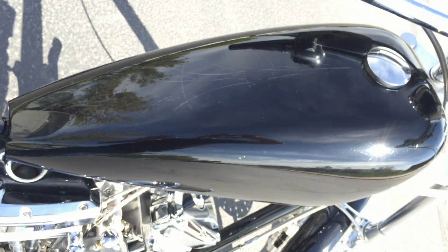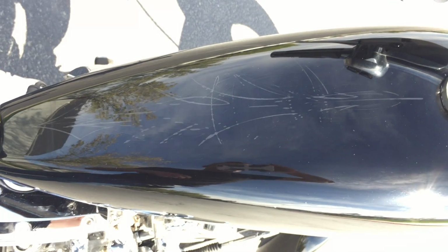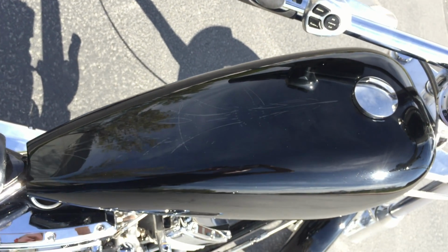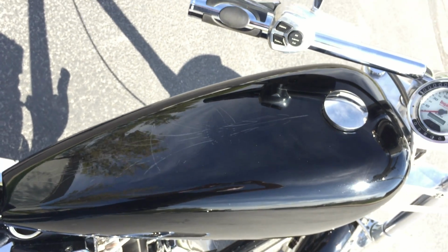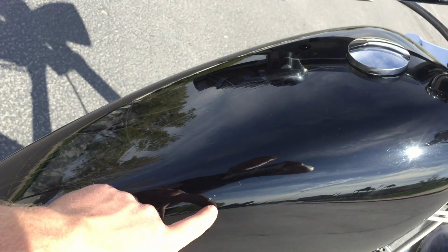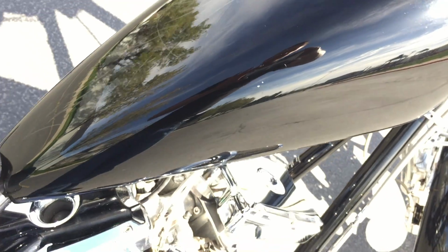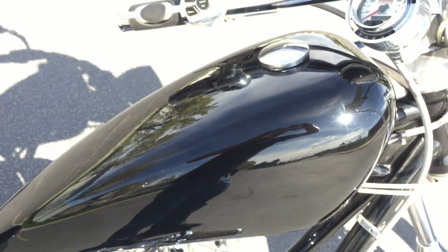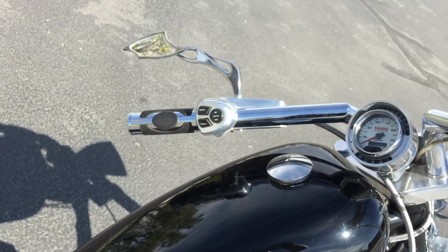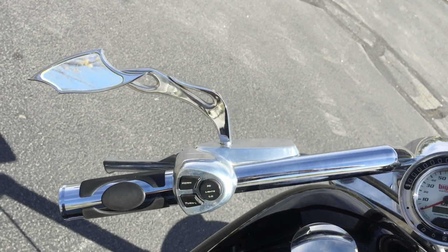Gas tank, you've got the same scenario with that pinstriping. Someone has buffed that, and it has taken some of the pinstriping off. Guess you could call it a ghost pinstriping if you wanted, but you've got a couple chips here in the paint. Overall, it's in decent shape. It's definitely a nice bike. Hand controls are in fair shape. Again, could use a little bit of polishing on the billet.